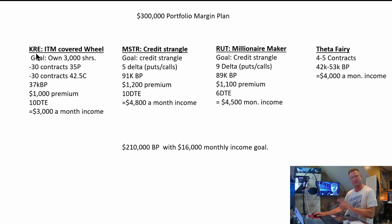Over time, the ticker symbols and the underlyings change with this. But right now, KRE, it's a regional bank ETF. That's something that I would be comfortable owning. So I'm trying to own about 3,000 shares there, so I'm using 30 contracts on that.